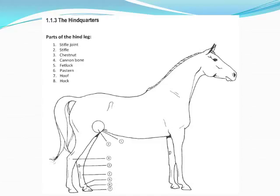If you have a horse that is injured and you call the veterinary services, they will ask you what part is injured, and you're able to tell them exactly where it is, and that gives the veterinarian more information to deal with the case.